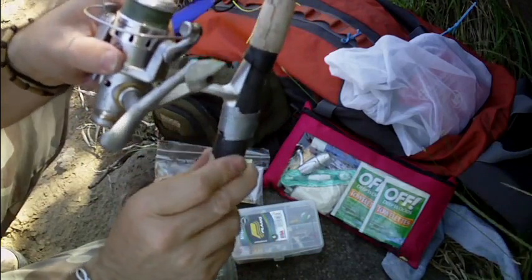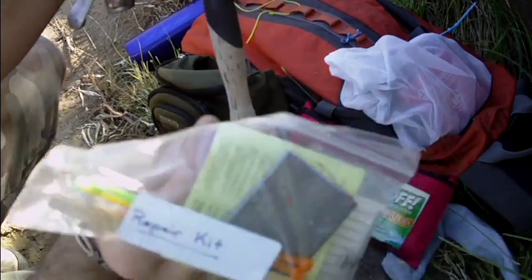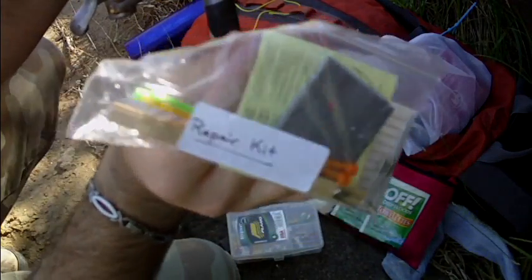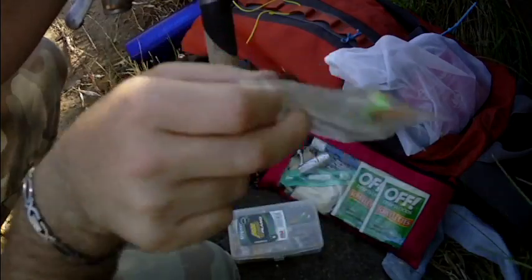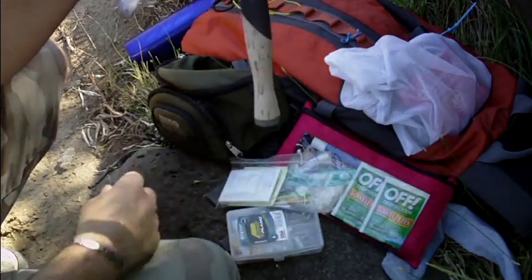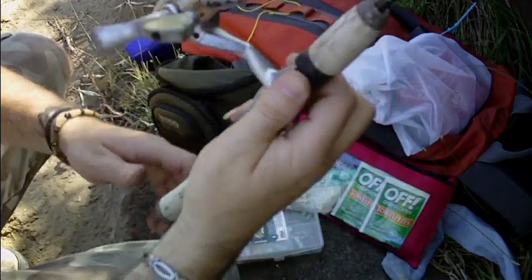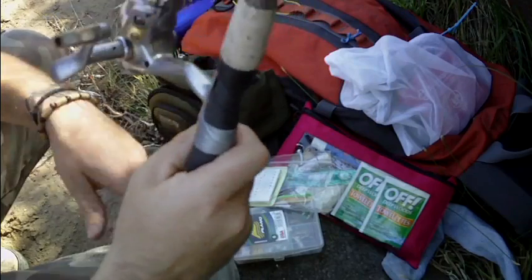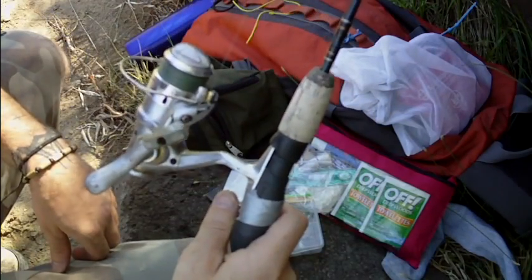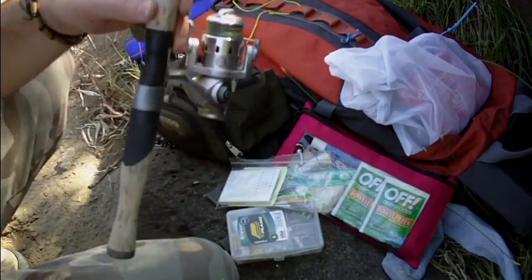Improvise with a little duct tape. It's pretty solid there, so we should be good. But that's just, I guess, a quick lesson here. It's why I always carry a comprehensive repair kit in my essentials bag here. These little problems come up constantly when you're out, and they don't need to be problems. So anyway, improvisation, that's the key word of the day, and let's go fishing.